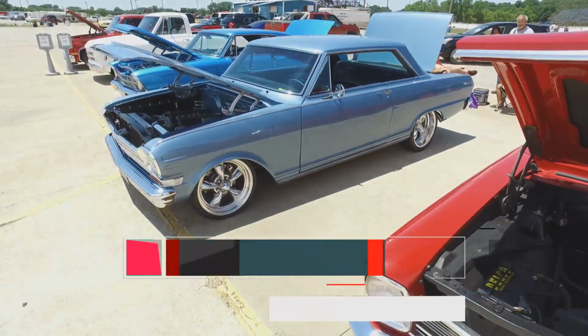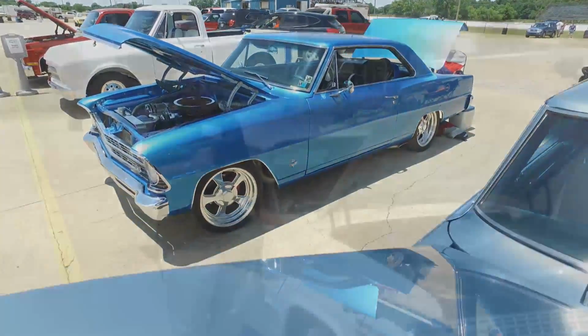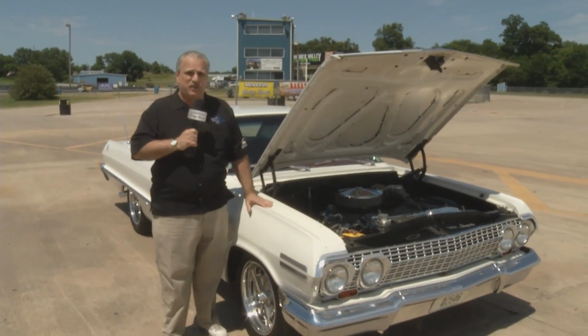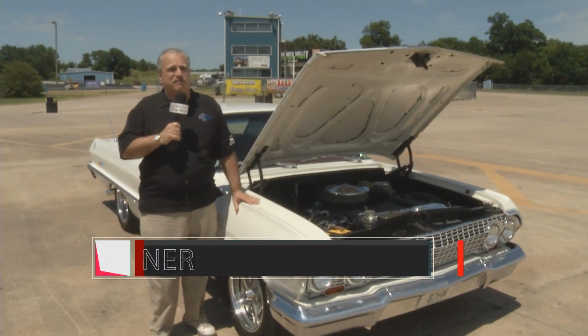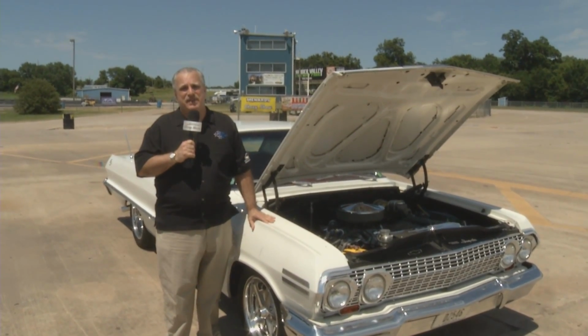Welcome back to Thunder Valley Raceway Park in Noble, Oklahoma, and the Menards Chevy Show. It's an amazing array of early model Chevrolets on display, including this beautiful white Impala. But if you like Impalas, then brace yourself. It's time for a producer's pick, and you're about to meet the beast.